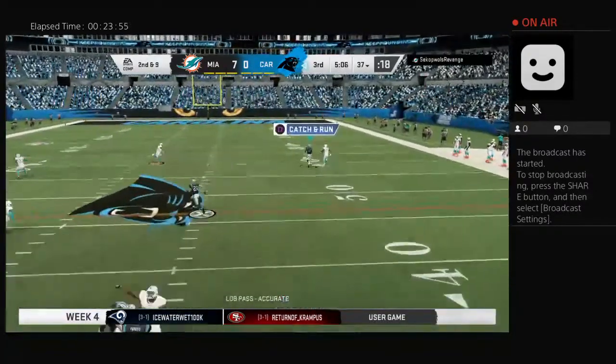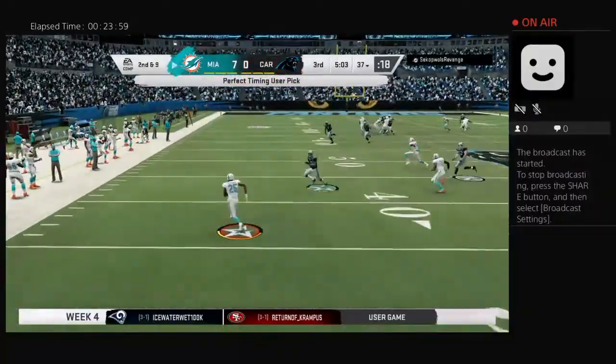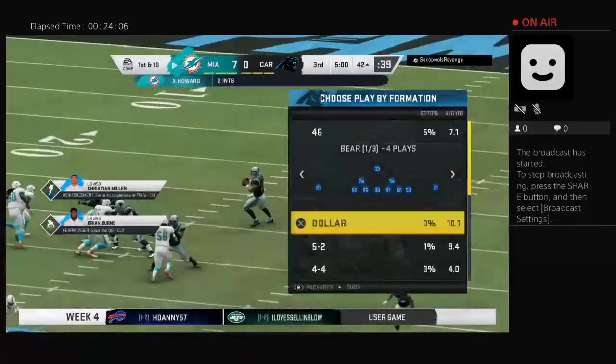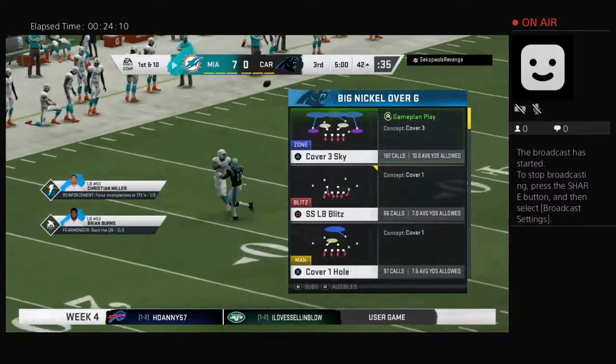Now back to throw. Taking a shot for Samuel. And this is going to be intercepted. Picked up by Xavier Howard. And some room to work. I know it's just his 2nd year in the league as a quarterback, but that's going to be one when he flips on the tape. He's like, I shouldn't have thrown that ball.